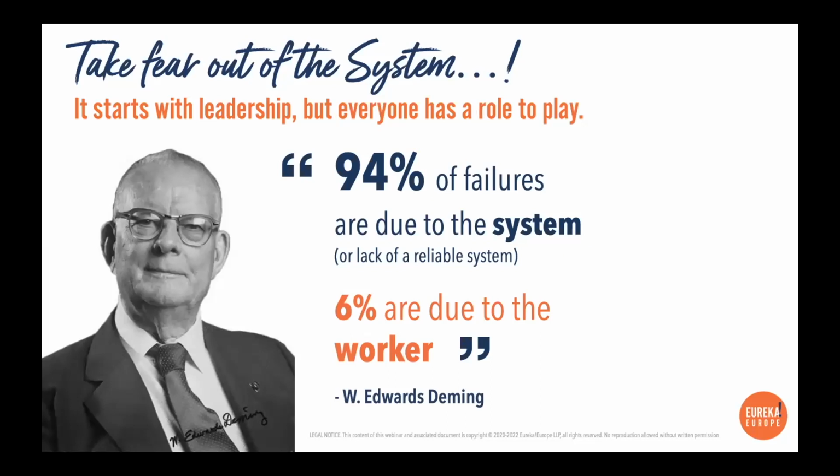Now, to paraphrase Deming, 94% of the time, a failure is due to the system or lack of a reliable system. And only 6% of the time is it due to the worker, somebody's fault or some kind of random event that you wouldn't take account of in a system. 94% of the time, it's the system. So if you feel you're innovating unsuccessfully, you probably don't have a system for it. You probably simply don't know how to go about it. Some people find it difficult to wrap their head around, well, what are you talking about? What is a system anyway?